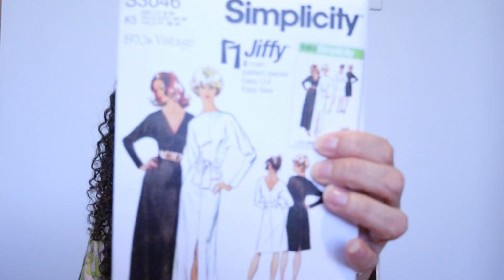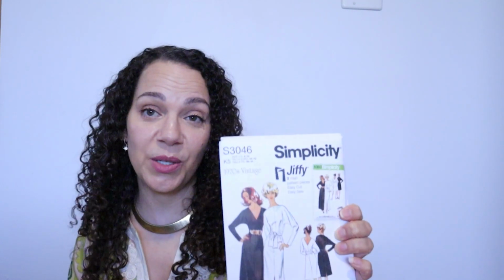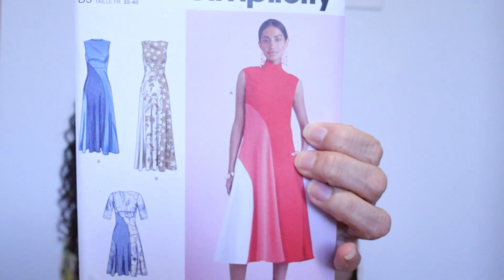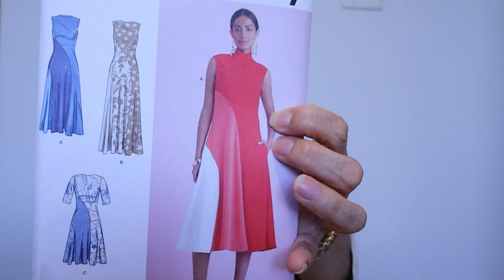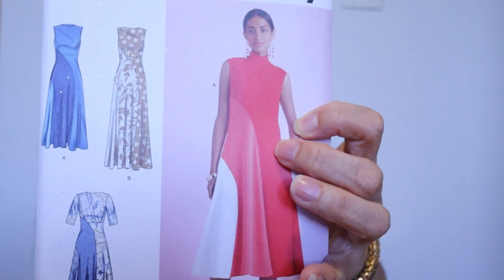So I'm just gonna go through the patterns that I got. A lot of them are vintage inspired or vintage re-release. I got this really cool 70s one. It's a knit pattern for a dress in 2 different lengths, and I thought it was really, really cool. I got this one, which I would say could be 70s inspired, but it is just a modern dress. Also could be knit, but I think it lists woven as the fabric suggestion, but I like that you can do the 3 different shades on it, and I thought that was really different, so I picked that one up.